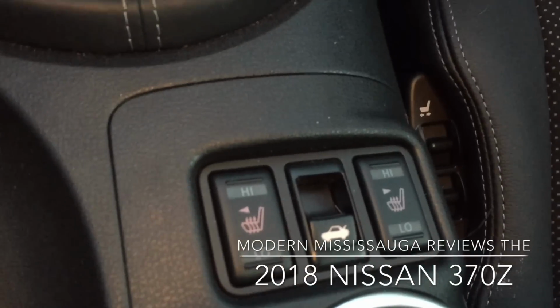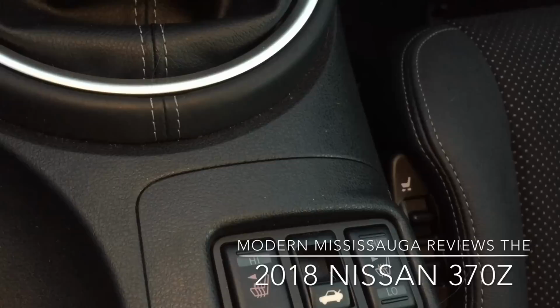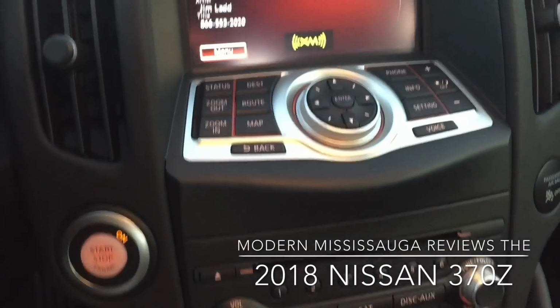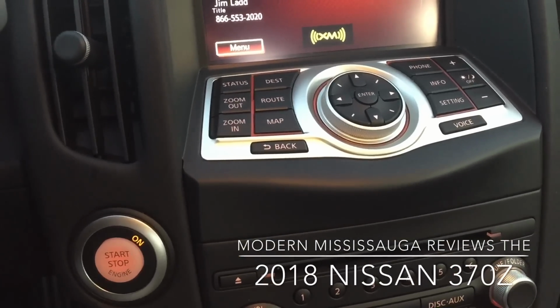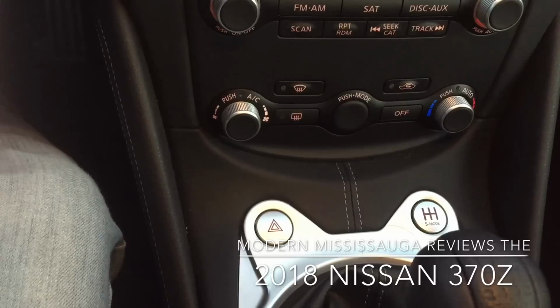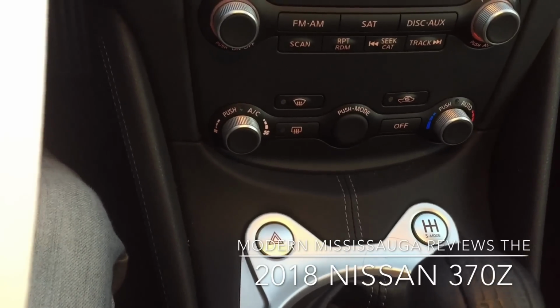Right here, you get your heated seats, 19-inch aluminum alloys, bi-xenon headlights, front chin spoiler, rear spoiler, side turn signal lamps. I'm just reading off the sheet here. Leather wrapped wheel, leather wrapped knob. And a bunch of other stuff. You get your iPod connectivity, USB connectivity, 7-inch touchscreen, Sirius, and all that kind of stuff.